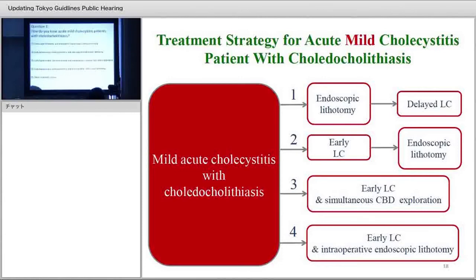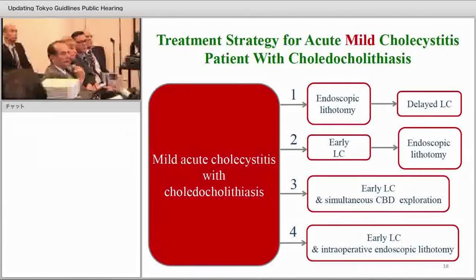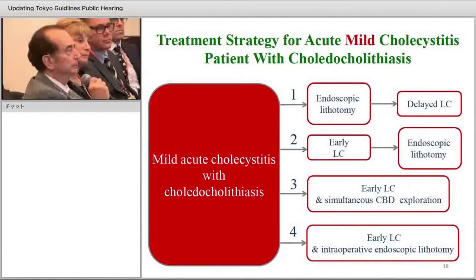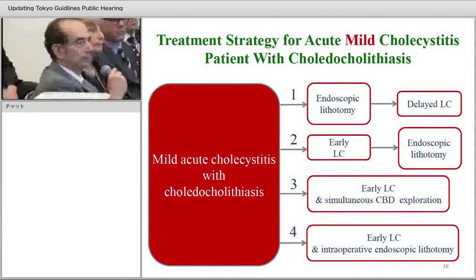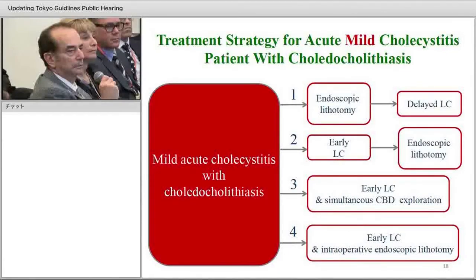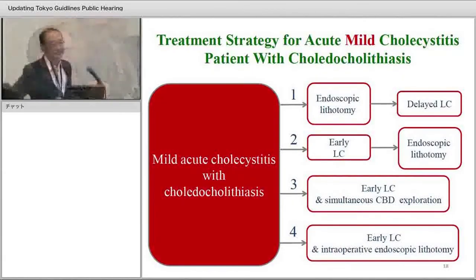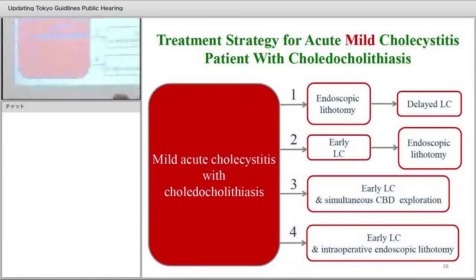Yes, Dr. Strasberg. I think before we ask the question, we need to define what we mean by delayed laparoscopic cholecystectomy. That could mean the next day, or it could mean 12 weeks later. For mild, so early laparoscopic cholecystectomy. Early. Mild case. Okay. So number 1, delayed means about a few days. Right, okay. 1 or 2 days. Okay, so please vote 1 to 5. 5 is others.